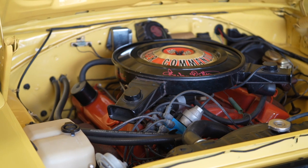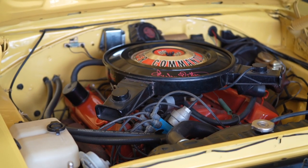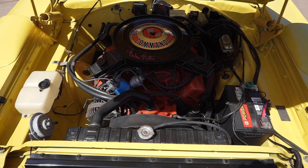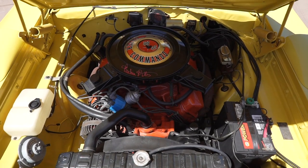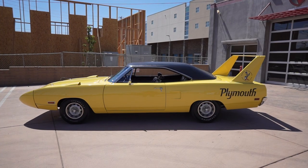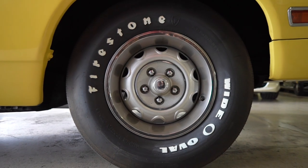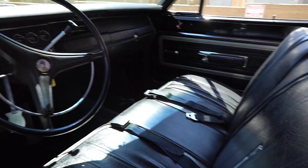Now this one, before we started shooting, you were saying it's the 440, it's not the 426 Hemi. Correct. And it's also the single four barrel, not the six pack. Correct. Truth be told, it's the least desirable combination. That's the truth, but it doesn't mean that it's not desirable. It's just that a Hemi Superbird is incredibly hard to find. This car still gets up and goes. It's still a potent 440. It is a column shift automatic with a bench.